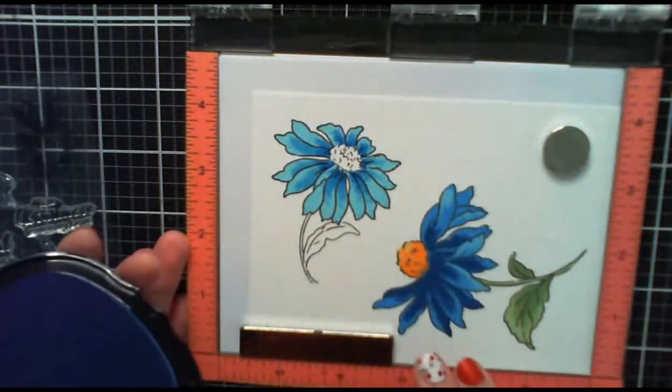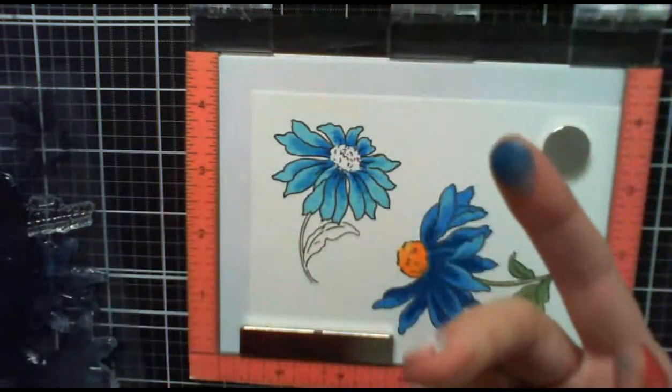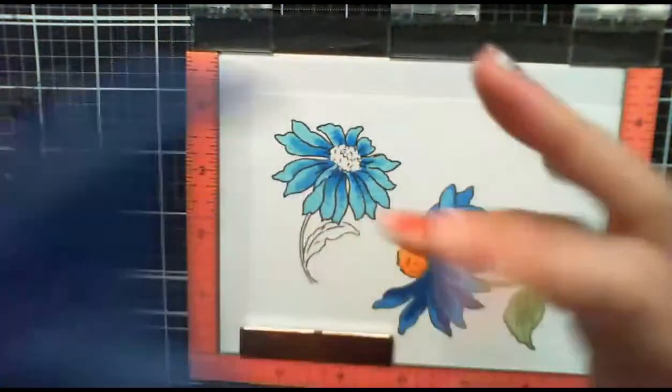All right, you can see how much depth and dimension we got just by adding that. I think that's good. Maybe I'll just wipe my finger off on the dry chamois. And as expected, still inky.